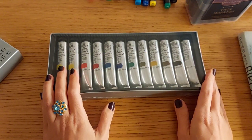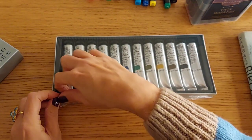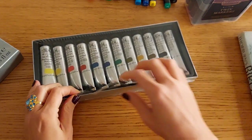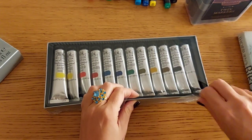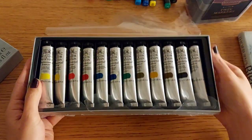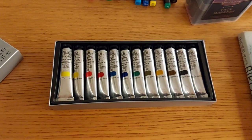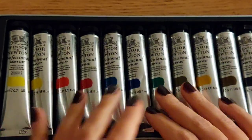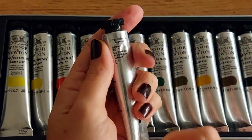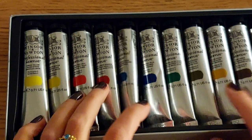And I bought this set of 12 professional paints, and I'm so emotional about that. I really want to cry every time I think of them and I see them, because I feel like I'm growing. I think this means that I'm growing as an artist, growing as a creative, and defining who I am as an artist. So, those are beautiful metal tubes. It just makes me cry to see them. I'm so happy. Anyway, these are the colors. This is what it looks like.